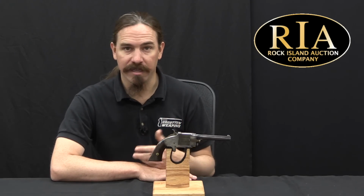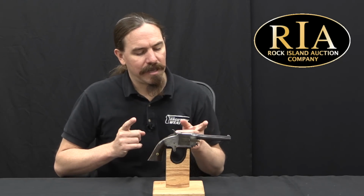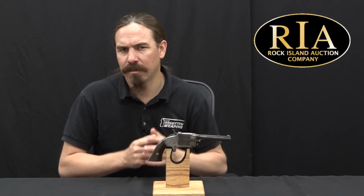And there were other people doing this, usually in the form of derringers. What Rollin White went with was a much larger frame gun. He made them in both .32 and .38. This is the larger and scarcer .38 variety. And so, well, let's take a close look at it.